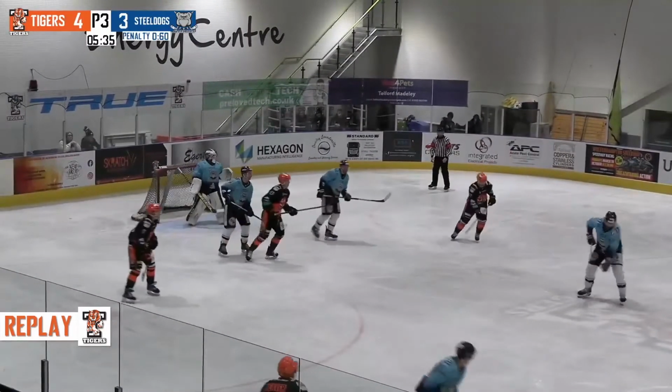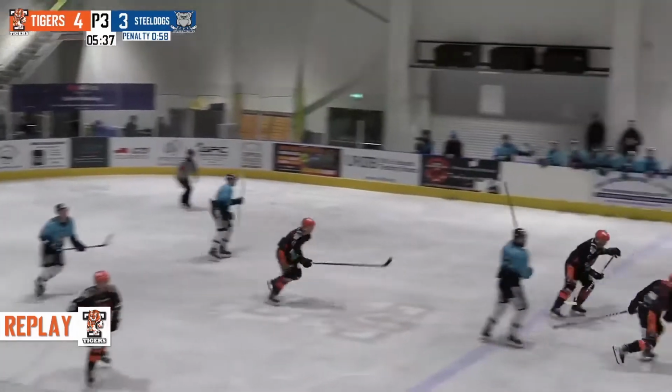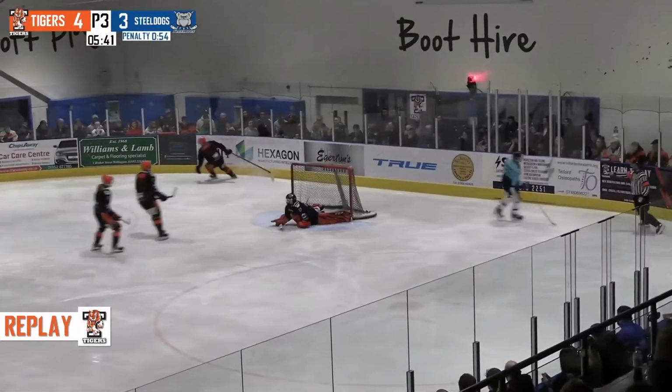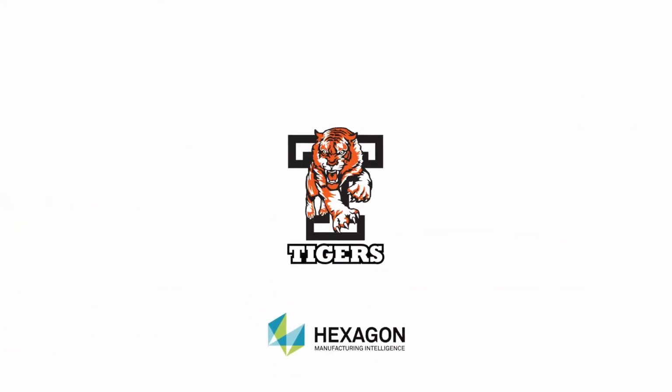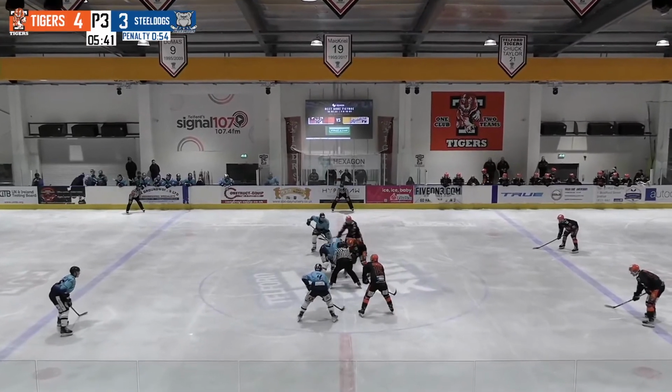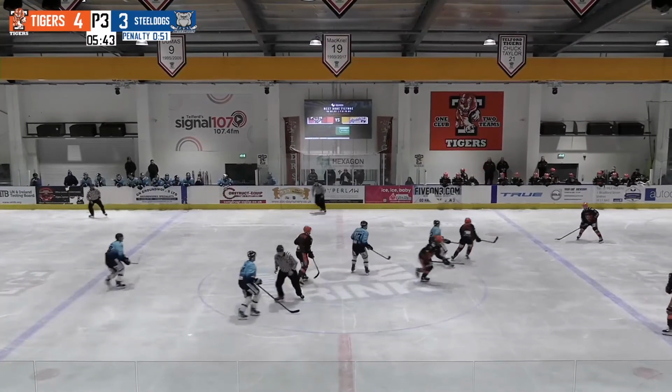Look at the play. They're moving the puck around. Telford are in the end zone. They get possession on the blue line, tip it forward. You get a breakaway, one-on-one, puts it round Brad Day into the back of the net. And now we're on a 4-4 clean sheet game. So the Telford Tigers are not written off by this in any way, shape or form.